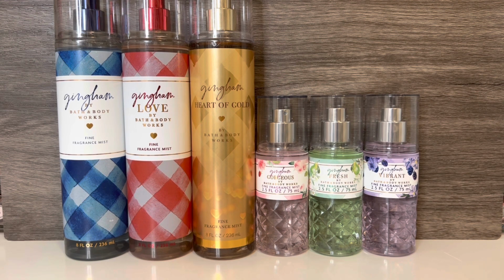In my top 3 would be Gingham Gorgeous, because I'm really enjoying strawberry scents right now, and I'm really liking the subtly sweet, clean floral scent with a bit of fruitiness. Coming in second would be Gingham Heart of Gold, as I really love vanilla scents, and I think that the combination of fresh vanilla and sandalwood is quite nice, and I really wish they would bring this scent back. And that leaves Gingham Vibrant as my new favorite. It's just such a beautiful, sweet, powdery violet and berry scent, and I absolutely love it, and I can't wait to pick up the other pieces in the collection.